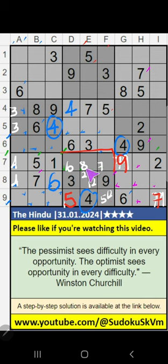Then 7th row, 2 numbers are remaining, 3 and 4. Column A, we have 3. So 3 can't come in this cell, 3 is confirmed here. Then 4 is here. Column A, column C, we have 3. So 3 can't come in these cells. Then 3 is confirmed here.